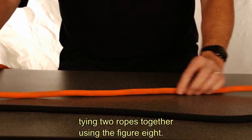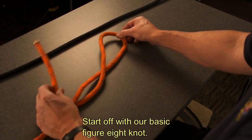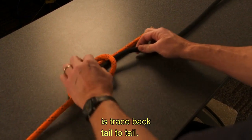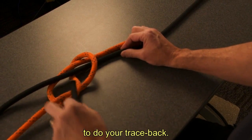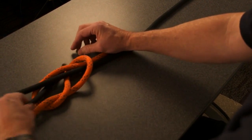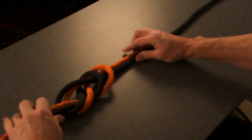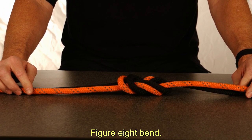Figure 8 bend, tying two ropes together using the figure 8. Start off with our basic figure 8 knot. Leave it nice and loose. Get our second rope, and what we're going to do is trace back tail to tail. Make sure you start off by pulling enough rope through to do your trace back. And then we're just going to follow this knot around. Dress it up a little bit. Figure 8 bend.